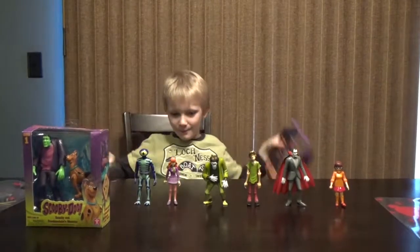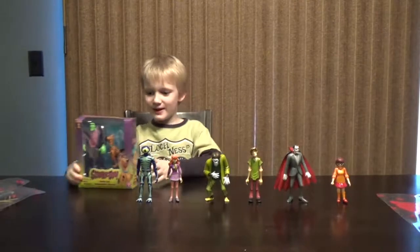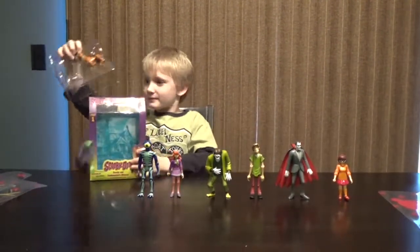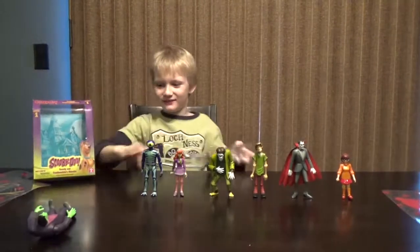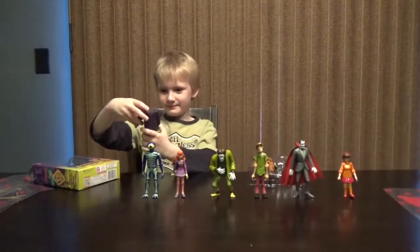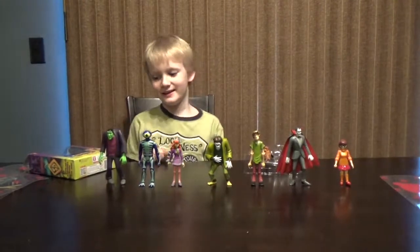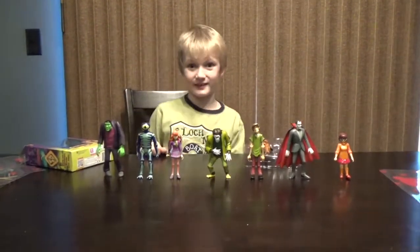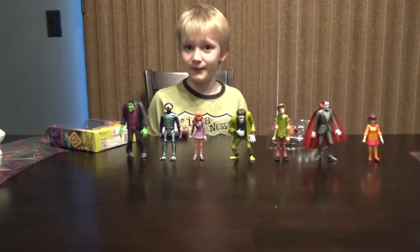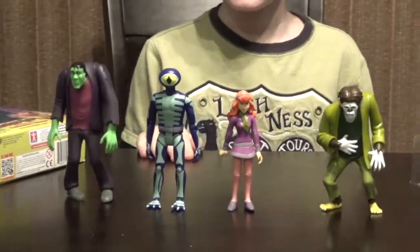Now we're going to open the fourth and final pack. Scooby and the Frankenstein's monster. Frankenstein's monster fell out, so let's review him first. He really does look like Frankenstein. He still has green skin like the Frankenstein is supposed to have, and a purple, looks purple, t-shirt. Not really a t-shirt, but just a shirt.